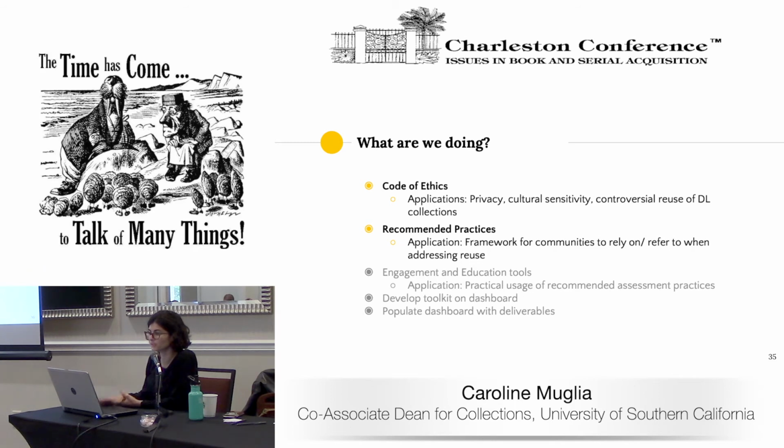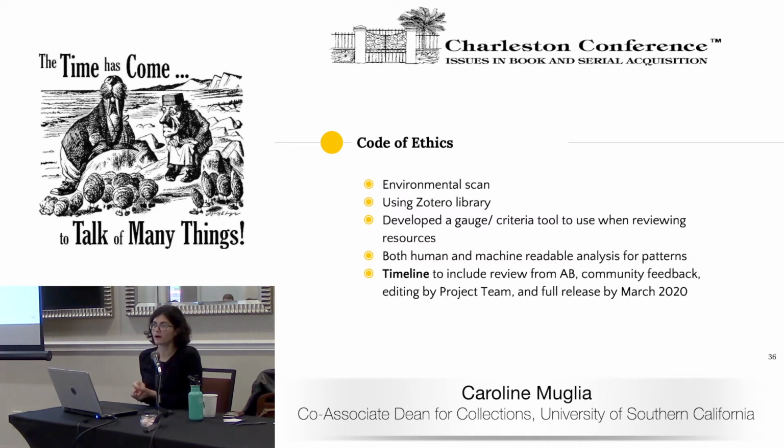So I'll just quickly let you know what we're doing on the Code of Ethics and the recommended practices, and then a little bit towards the future. Right now, there are seven of us on the project team, and, like you probably do in your institution, we have these little working groups or task forces that are time-bound. There are four of us working on a code of ethics. We did a massive environmental scan. If anyone has tried to do an environmental scan of codes of ethics, there's a gazillion of them. Everyone has one. And it's great. Some are better than others.